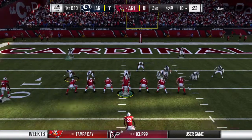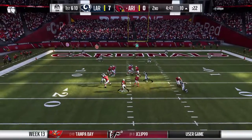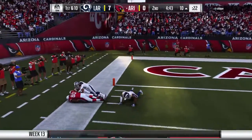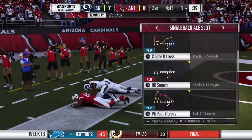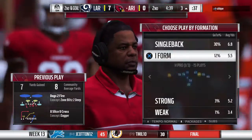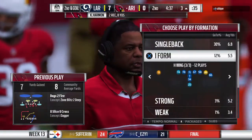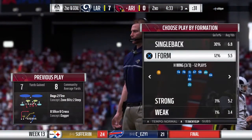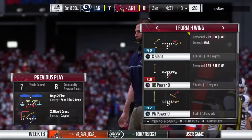Gone! Here's Murray. And it's caught. And he'll be brought down here at the 3-yard line. A gain of 7 that time. Second and goal. And just a small glimpse there as to why they like this rookie so much. And that's why they lit up a little bit in our meetings with the coaching staff, didn't they? When we talked about him, they did.